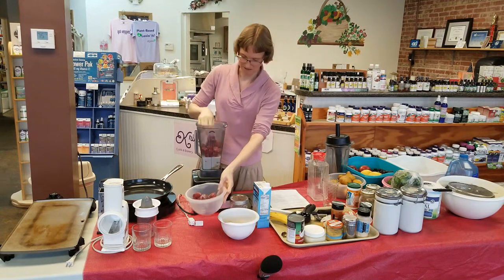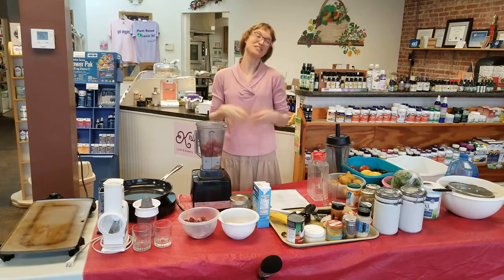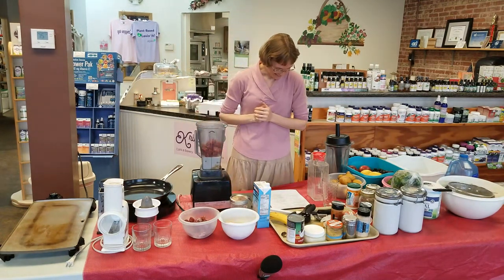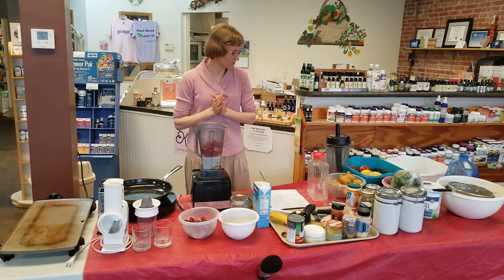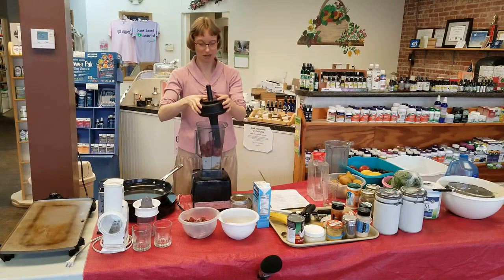I think that looks like about 1 cup. It might be more. We'll see. If it's too thin, it doesn't blend, guess what? You can add more milk. That's a wonderful thing. So that's it. We're just going to blend that up, and we're going to make a ton of noise. So you have to turn your volume down.